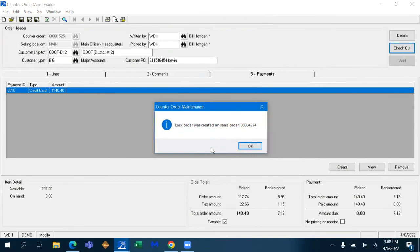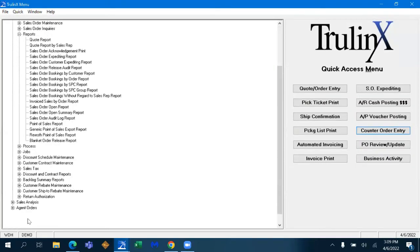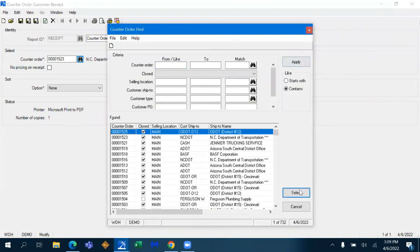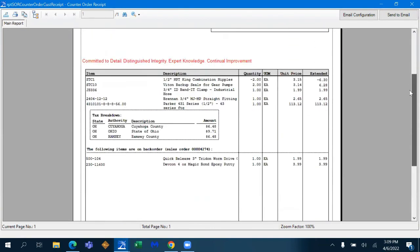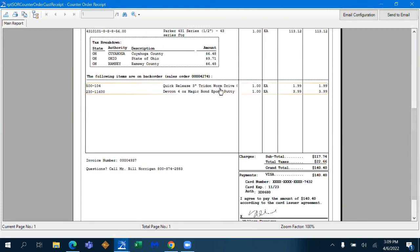Think about that. Entered an order, did a credit, did some assemblies, paid by check, cash, or credit card on account. They accepted the credit card, generated a receipt, which looks like this. Again, it would print, obviously I don't have a printer, but this is what it was. I'm telling you, there's nothing out there like it in the industry for the counter. Check that out. Tells them what they're taking, what they paid for, the breakdown of their taxing. Accounting loves that. Tells them what they didn't get.